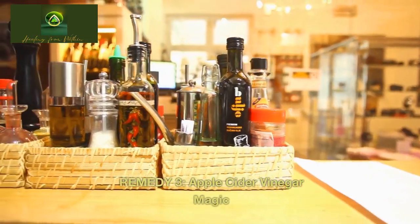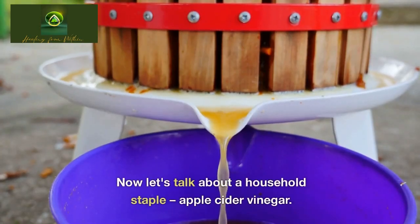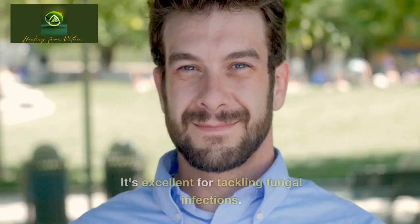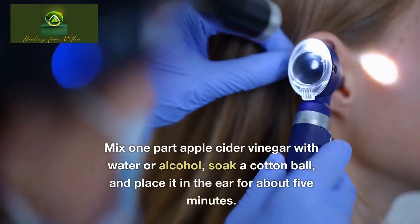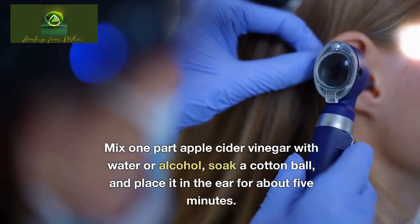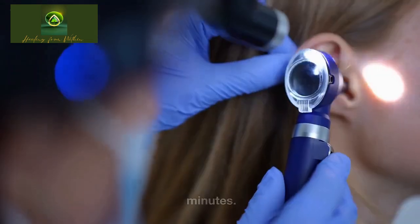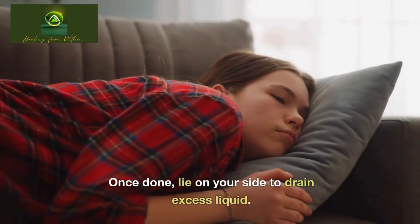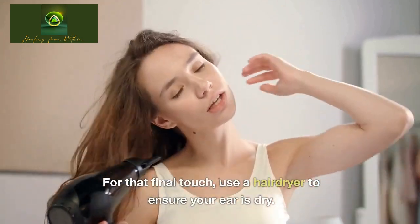Remedy 3. Apple Cider Vinegar Magic. Now let's talk about a household staple: apple cider vinegar. It's excellent for tackling fungal infections. Mix 1 part apple cider vinegar with water or alcohol, soak a cotton ball, and place it in the ear for about 5 minutes. Once done, lie on your side to drain excess liquid. For that final touch, use a hairdryer to ensure your ear is dry.